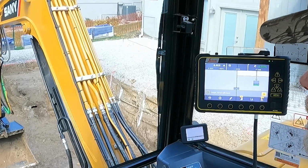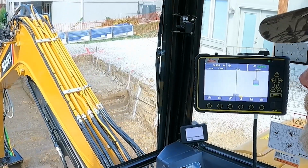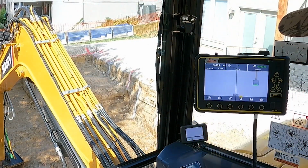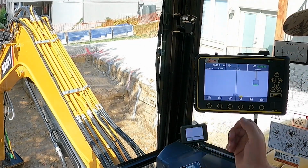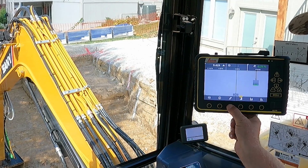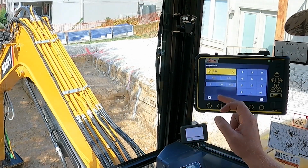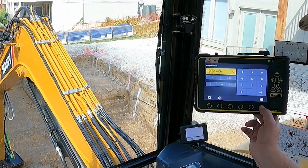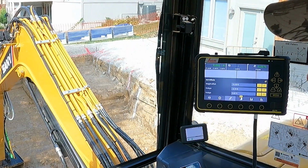Then I'm going to go down, hit my bench again. And it says I'm 9.42, 9.43 feet basically. So then I can go in to the offset, and I click in here, negative 9.43. Hit OK, and now I'm zeroed.